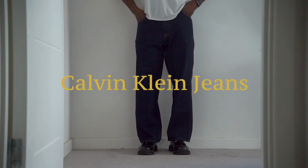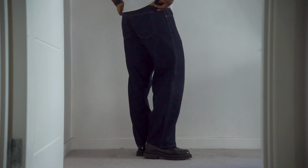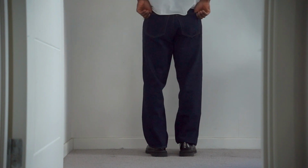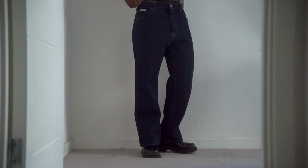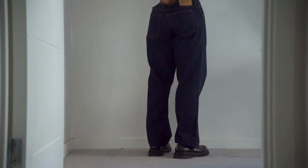CK jeans, you might have seen them, again, if you've been following me on socials, and I think I picked these up for about £85, and I had a real ordeal with these. So I tried on multiple sizes, like my usual size of 32, 33 waist, but it didn't really fit me around the thighs because I've got some chunky thighs. But I did pick them up in a waist 38 because I just wanted them so badly.